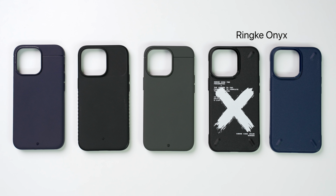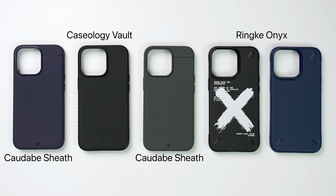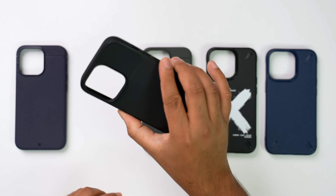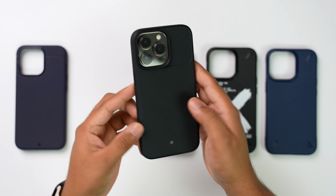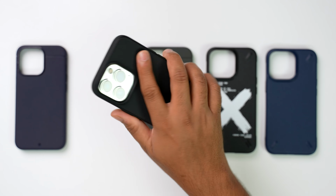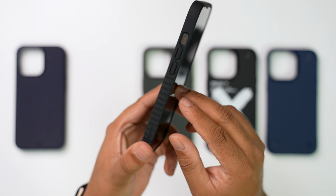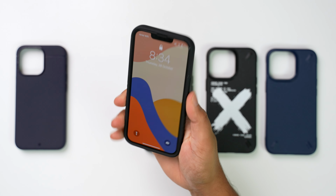Ones from Ringke are from their Onyx series. These ones from Caudabe are from their Sheath series, and the one from Caseology is from their Vault series. Caseology's is the thinnest and the most flexible of the bunch, which also means it is the lightest. But it still provides a decent amount of protection to your phone. It also gets deep grooves on the sides, which are there to make sure that the phone doesn't slip out of your hand in the first place.